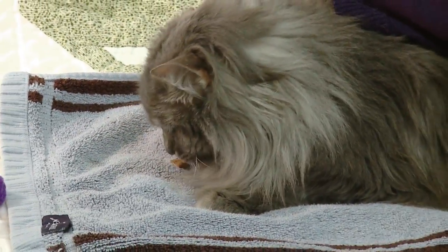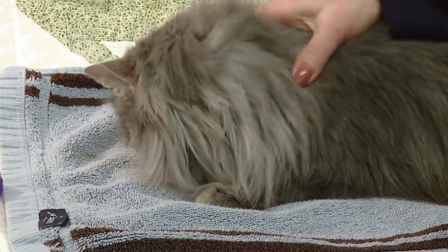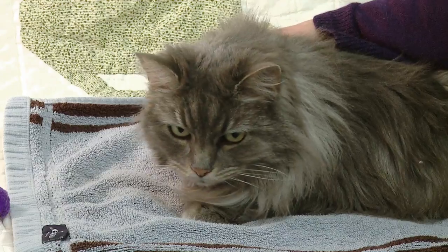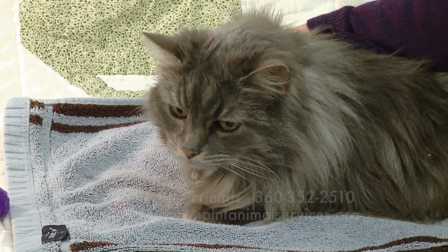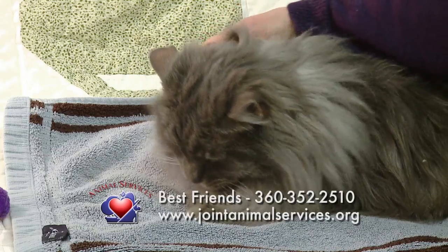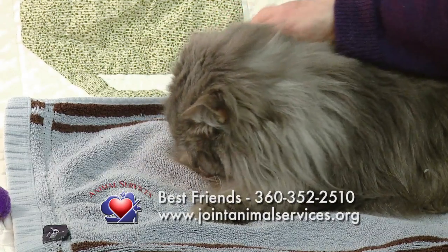The only thing is she is long-haired. Now, that means that she's going to have to be brushed, but she likes being brushed, and that's half the battle with a long-haired cat. So, not such a bad thing going on there. It's really kind of fun.